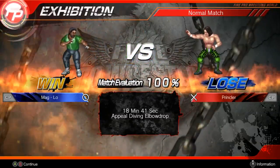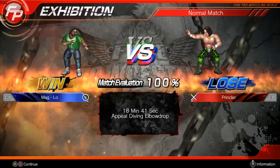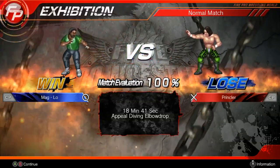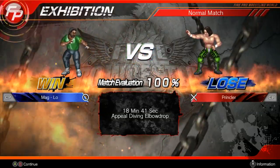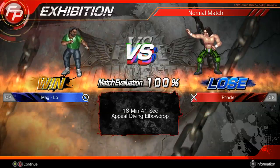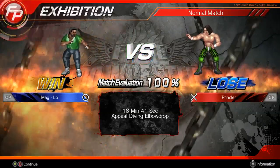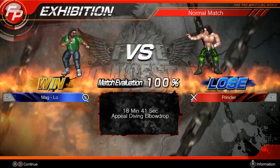No matter how badly you want it, no matter how badly your opponent wants it, somebody is going to be counting lights when the match is over. And as valiantly as Princler fought in this contest, Mag.Lo was just a little bit tougher, a little bit stronger, a little bit more determined. And that is what allowed Mag.Lo to secure the victory, and that is what allows Mag.Lo to hold the stature that he holds in Blake's House Wrestling. That is why people come to see him wrestle every week. That is why you should go see him if he is in your town performing a show.